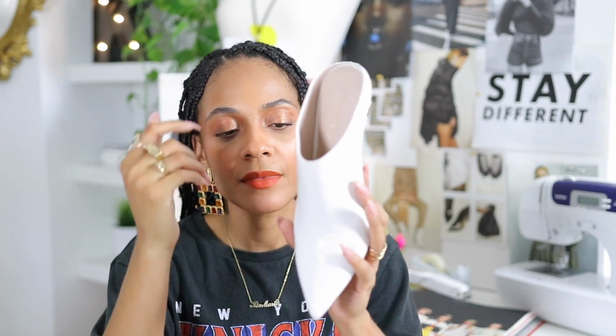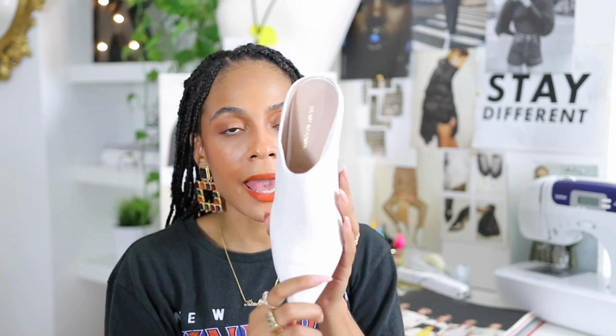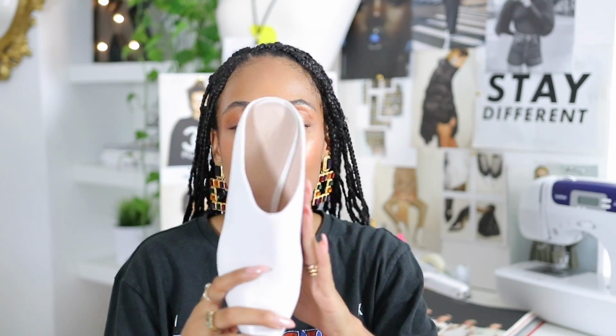All right. I've worn these several times. They do have some creases in them, which is understandable when you're dealing with a leather shoe. But what I do love about these is they do not scuff easily at all. I'd be walking these New York streets, girl, you gotta be with it. You gotta be ducking and dodging people. So these definitely are durable.